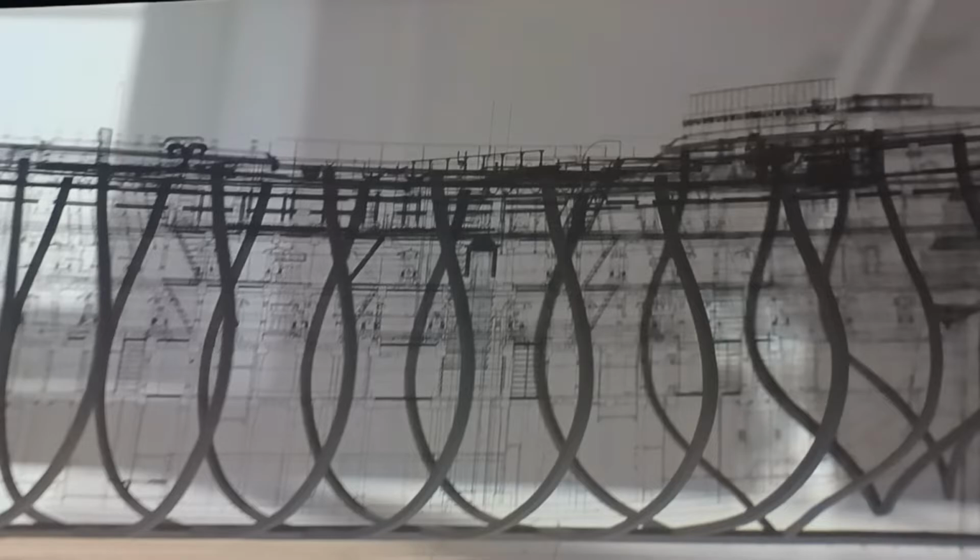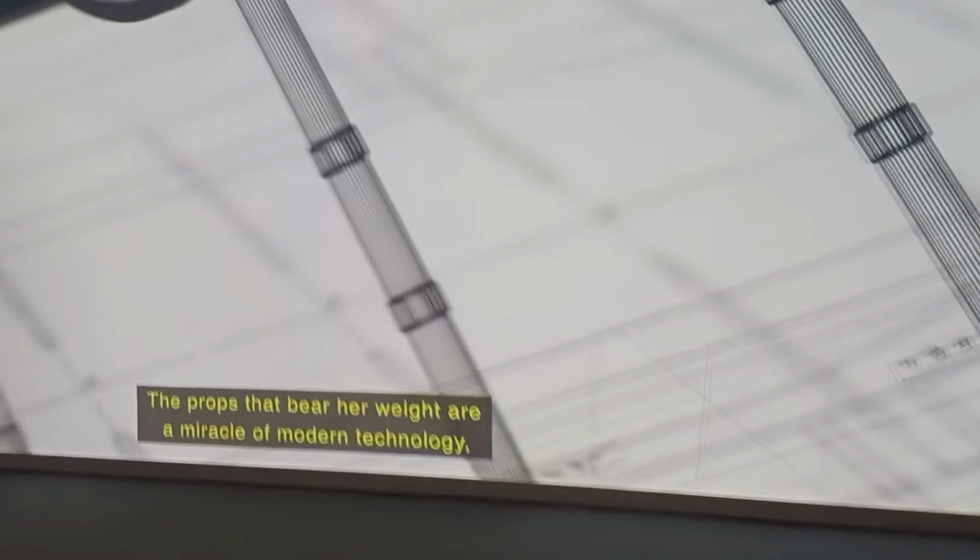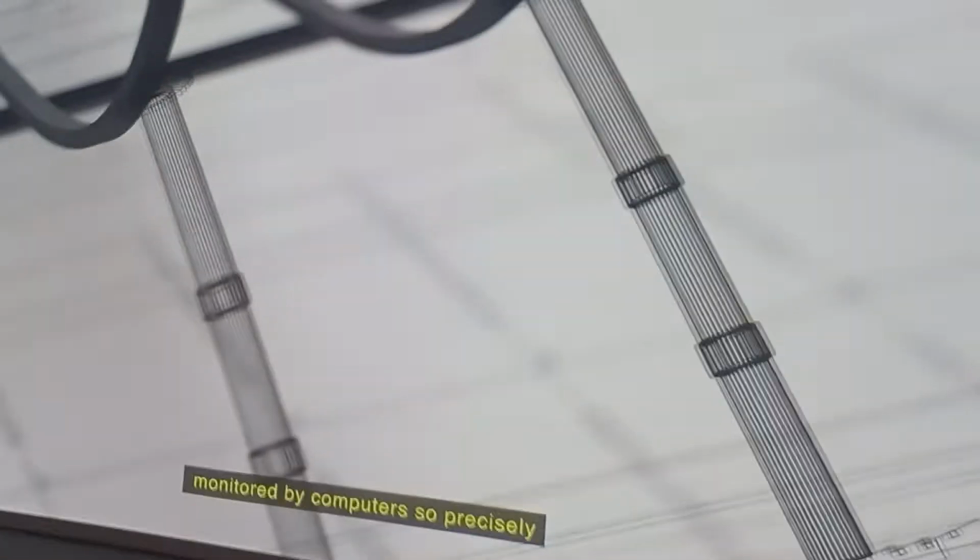modern techniques. Every millimeter has been scanned with lasers. Moisture readings are taken regularly so we can see the future of her timbers. The props that bear her weight are a miracle of modern technology, monitored by computers so precisely that she's supported better than when she was afloat.